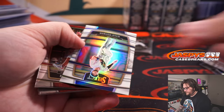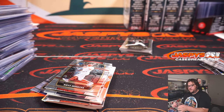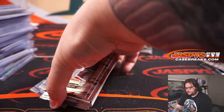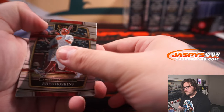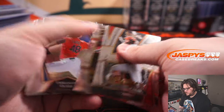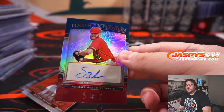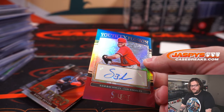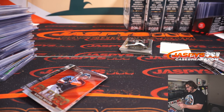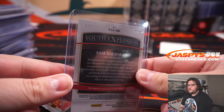Another white, Kyle Tucker. 19 out of 50 on the white, Kyle Tucker, for the Houston Astros. For Joe Sway. Got a redemption at the end. Sam Bachman, youth explosion as a prospect for the Angels. Who was the first round pick? The first round pick for Raymond Lewis. Nice. Sam Bachman, youth explosions auto, 23 out of 99.